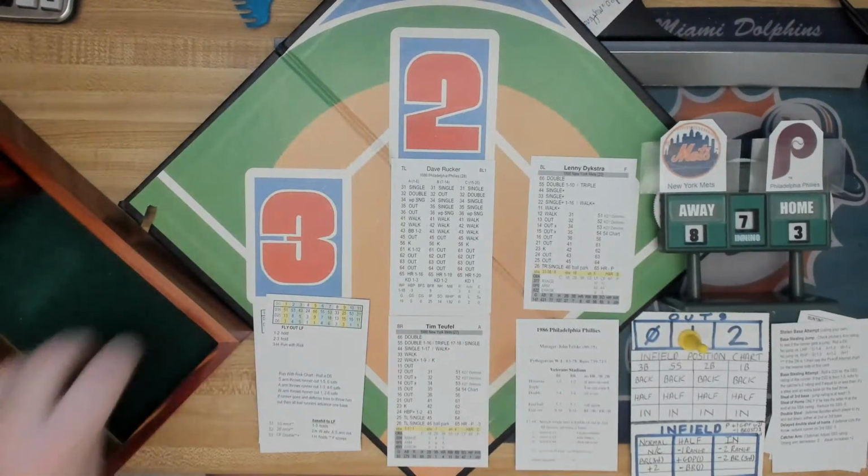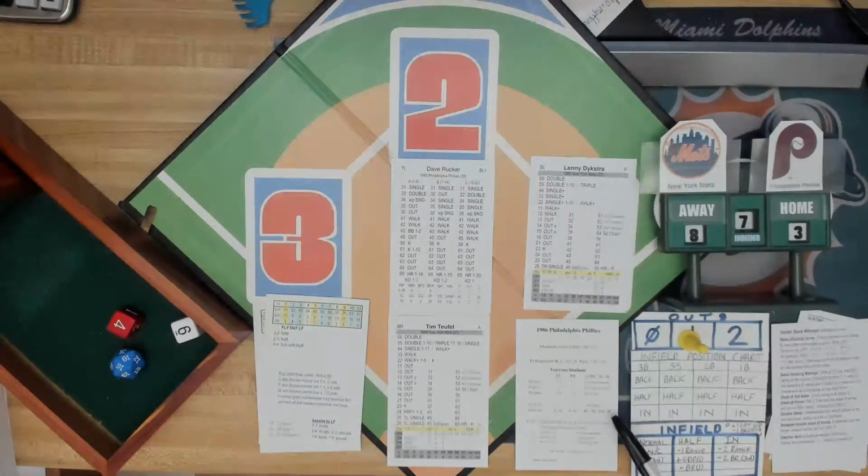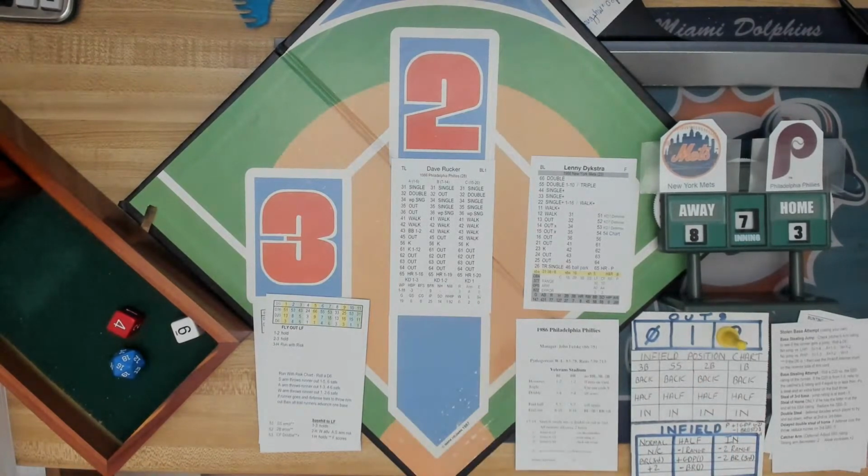And here's Tuffle. Pitch to Tuffle, 46. That's at the park, 16. Wow, I'm getting a lot of at the ballparks this time. There have been games where I didn't roll a 46 at all. That's a 16, and against a righty, that is going to be a foul out. Ouch. He fouls out into foul territory, and that's going to be a foul out to first. FO3, 2 outs.